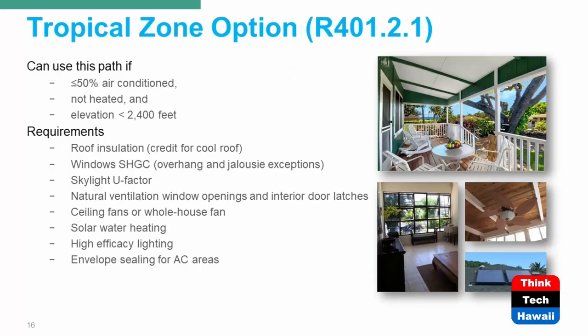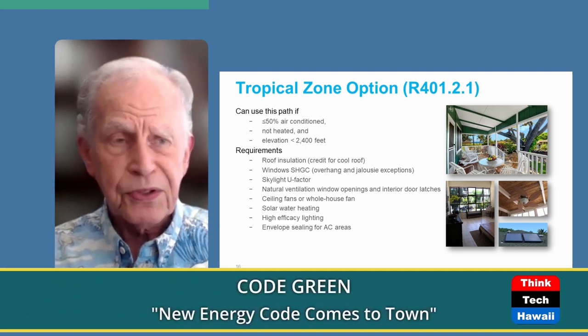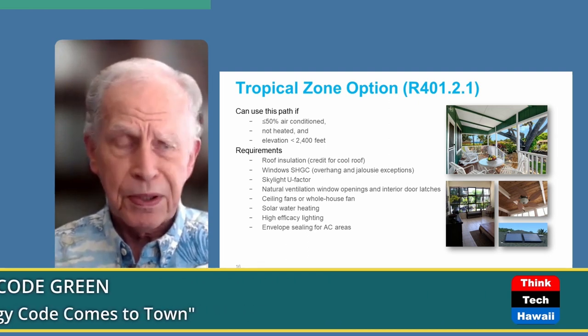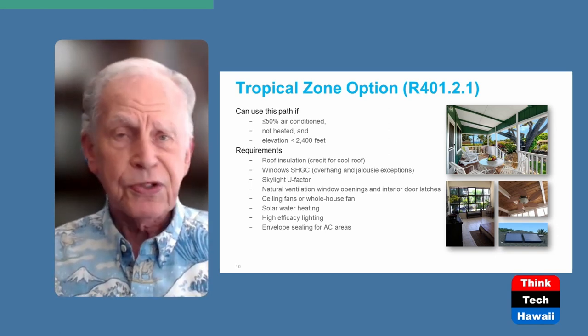So one of the very unique features of Hawaii's code is the tropical zone code, and that is where a home is maximum 50% air conditioned. Now, how could that be? Well, if you have a two-story residence and the first story is your living room, kitchen, and so forth, you might be comfortable there just being cooled with ceiling fans and a lot of windows through trade winds, but you like to sleep in air-conditioned space.